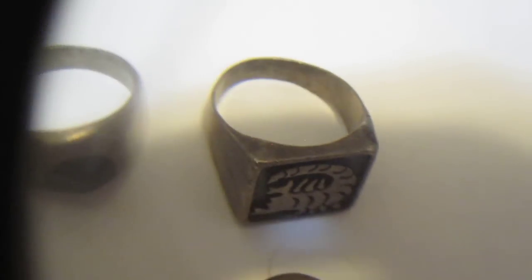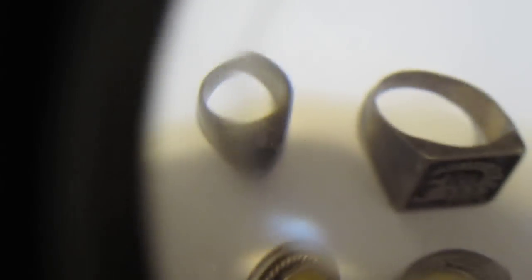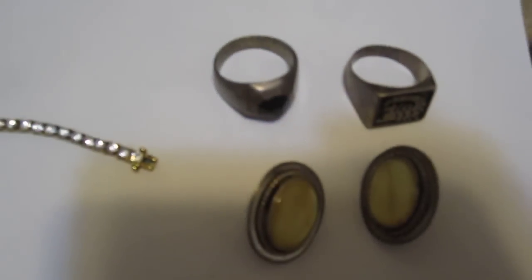But I did get these 2 men's rings. Both are sterling. This one's got a little scorpion on it, and this one's got some sort of black stone. They each weigh 11 grams, so that's not bad at all. And then this pair of earrings, which are sterling, and they say they're marked sterling also. I might sell these as jewelry. I might sell these also as jewelry.